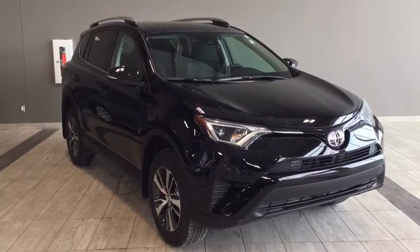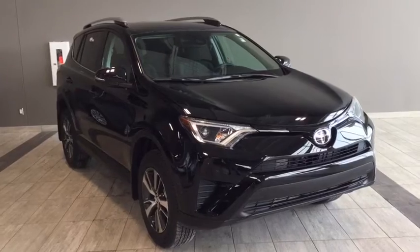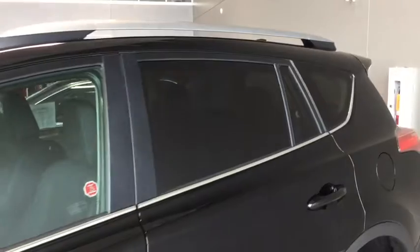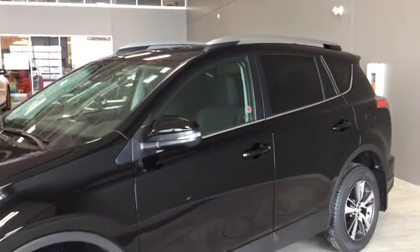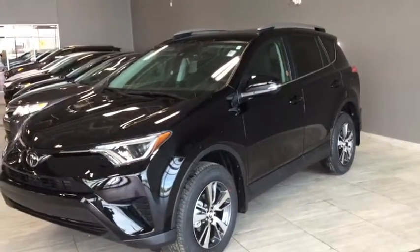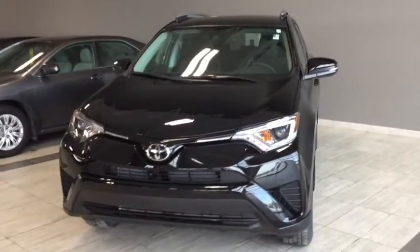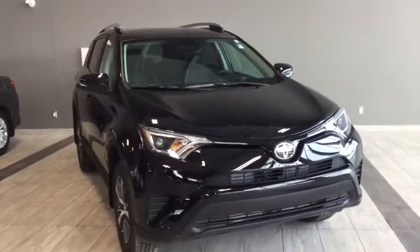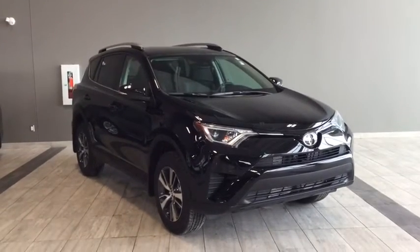Today we're looking at your brand new 2018 Toyota RAV4 LE. It's a 4-door, 5-passenger, all-wheel drive SUV in a sleek black color. Under the hood, you'll find a 2.5-liter inline 4-cylinder engine, and you'll be riding on top of upgraded 17-inch wheels. You also have your low-profile roof rails and your fully automatic headlights, plus that forward collision mitigation center can be found beneath your front grille. But why don't we head on inside and take a look at your interior features.